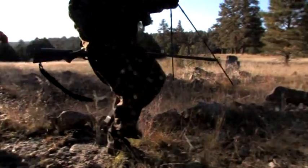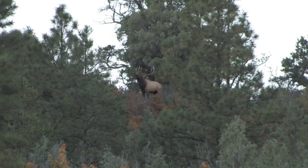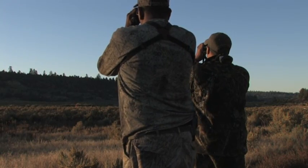It happened fast for us. I don't think we were out a couple hours the first day and we spotted our first bull elk. He was up on a ridge line. We had a good look at him. He was silhouetted against the sky. He was a good elk.